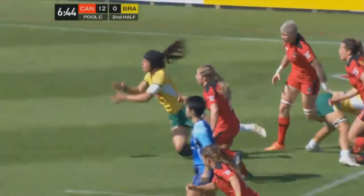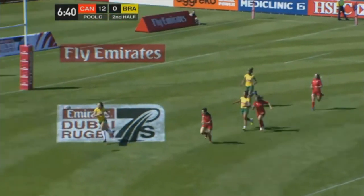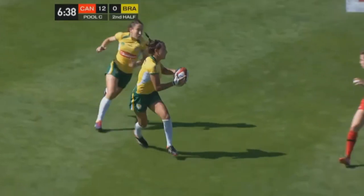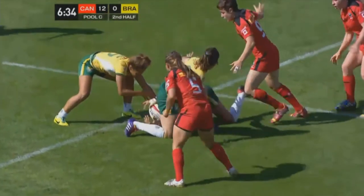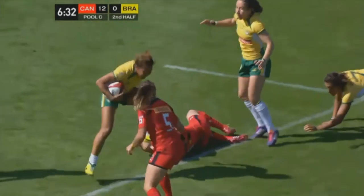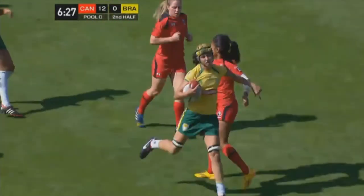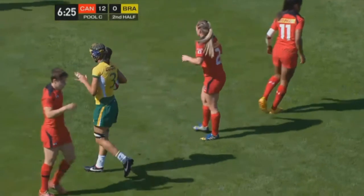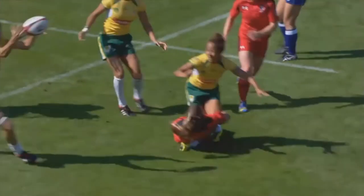Hamadio into contact, quickly released, and now the Brazilians look to try and find some space out on this right-hand flank. Still inside there, 22. That's not a problem in sevens, provided you've got possession and you're holding on to it, as Skartrud did so well. Here's the captain for them, Ishibashi, but she's lost the ball forward, no real advantage, and so the defence from Canada is swarming and just racing up.